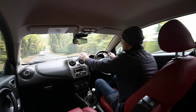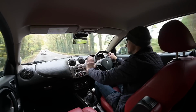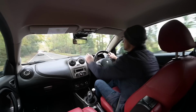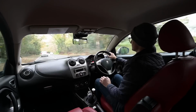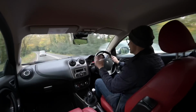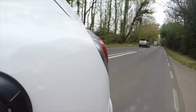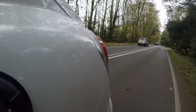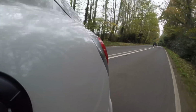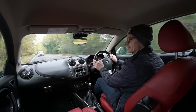I do find this dashboard just a little bit high to see over. It's almost like a big cliff face blocking your vision of the windscreen, which is a long, long way away over there. However, the steering wheel is a nice size. It feels quite large, but the leather feels good in your hands, and the pedal position is very good as well. Although, typically Alfa, I do feel my knees are just a little bit bent when I've got my arms at the right length. But it wouldn't be an Alfa if they weren't doing that.